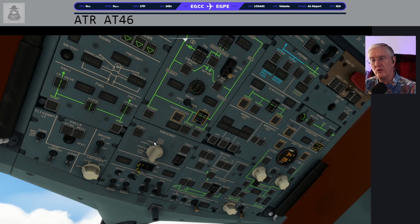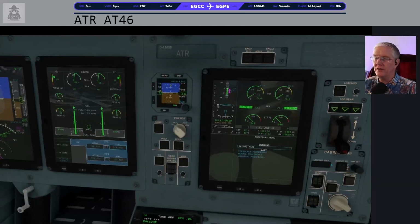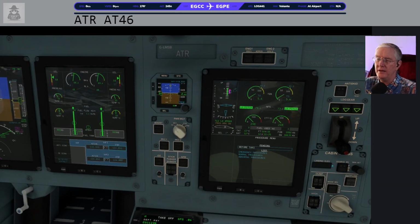Engine starter is normal. All the white lights are out. That's a good thing. Let's go down here. Probe heaters. And now this is when they say to do flaps 15. And it goes to select 15 and the flap lever goes down. And then after that, your before taxi checklist appears. So let's come on and do that.